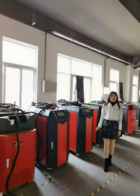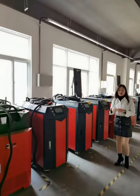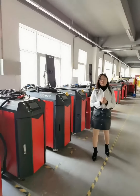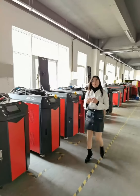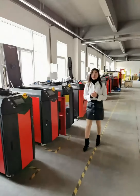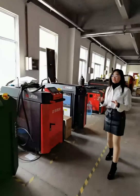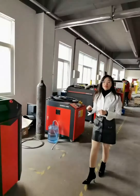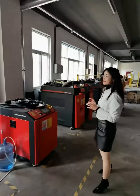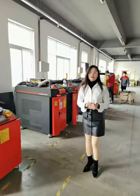Okay, here's the laser welding machine workshop. The handheld welding machine is quite popular now. It can save your cost, with high speed and also good quality. That's why it's very popular instead of the traditional processing tools. Most customers buy the tube laser cutting machine and the welding machine together.